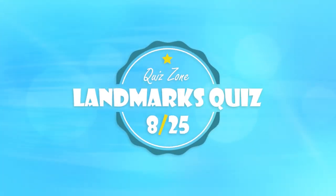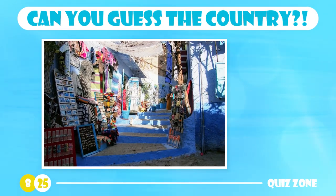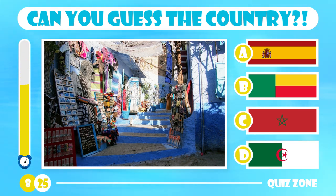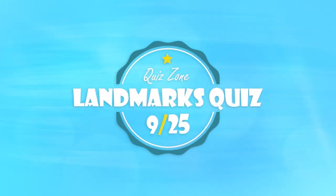This one is a beautiful blue street. Which country is home to these narrow blue streets? Is it in Spain, Benin, Morocco, or Algeria? The town of Chefchaouen, Morocco, is painted almost entirely blue. It's a favorite with travelers and Instagrammers. Pretty cool, right? On to the next one.